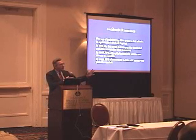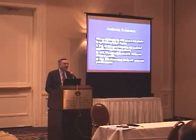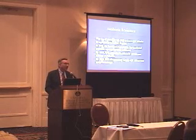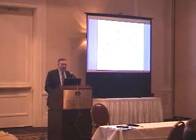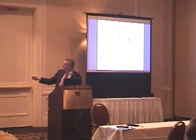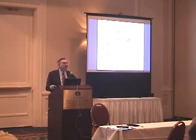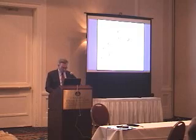Usually resistance starts in the hospital and then comes out in the community. Right now, about 98% of all Staph aureus are penicillin resistant. And this is that beta-lactam ring right here. Beta-lactamase is an enzyme that breaks that ring open and completely inactivates the penicillin so it doesn't work.